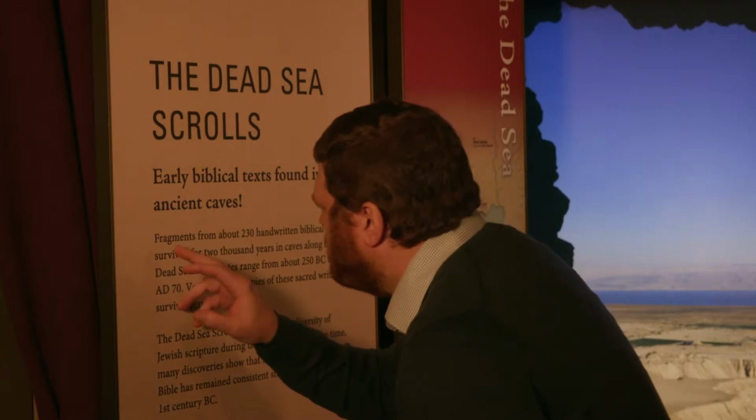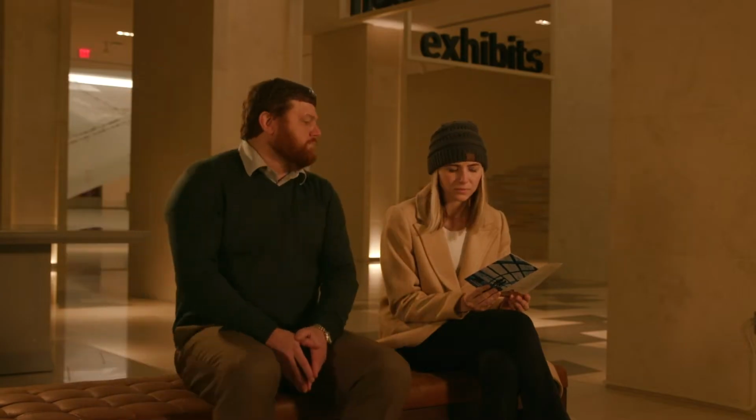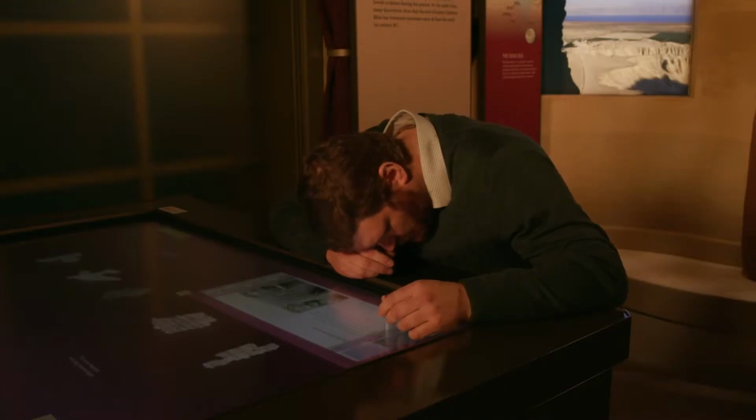As Senior Editor, I spend my days reading every letter of every word on every text panel, every label, every brochure, and every digital table in the museum.